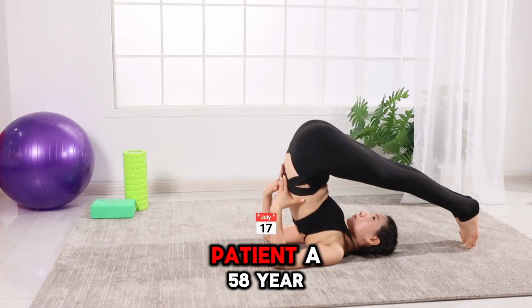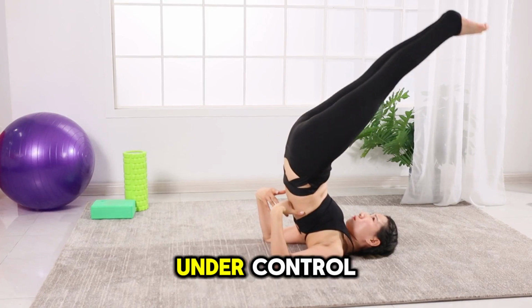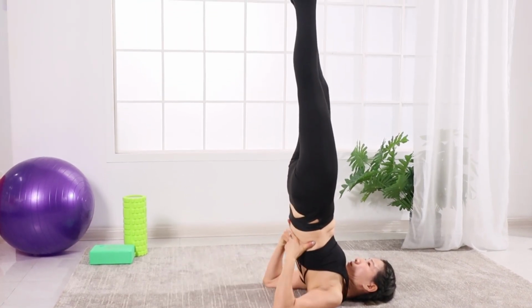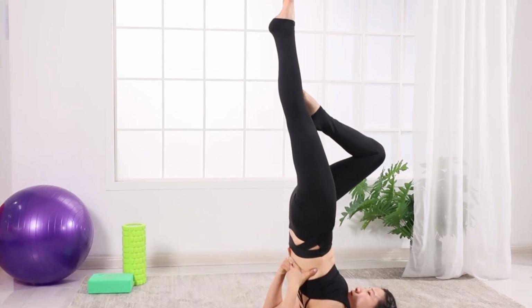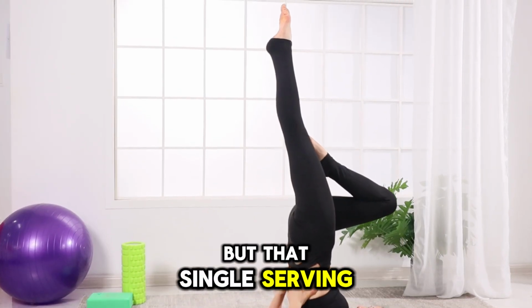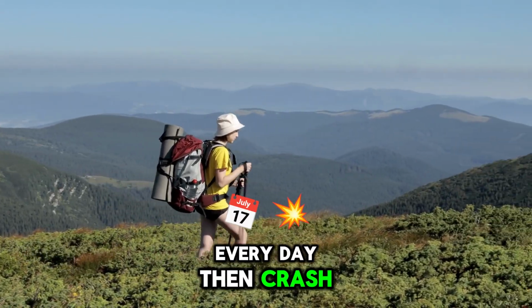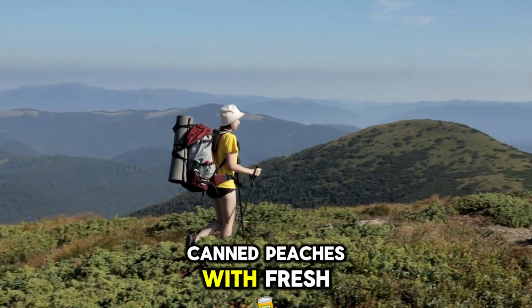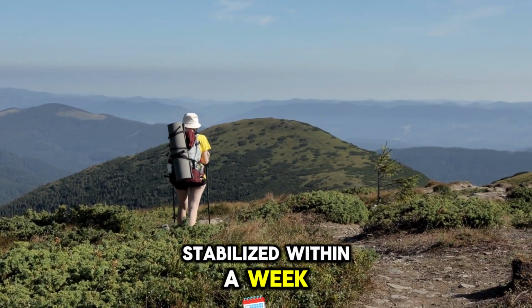I once had a patient, a 58-year-old woman named Susan, who was struggling to get her blood sugar under control despite following her meal plan and medication schedule. She told me she had a healthy snack every afternoon, canned peaches. A can of peaches in heavy syrup seemed harmless to her, but that single serving was causing her blood sugar to soar unexpectedly every day, then crash, leaving her fatigued and dizzy. By simply replacing the canned peaches with fresh or frozen fruit, her blood sugar levels stabilized within a week.